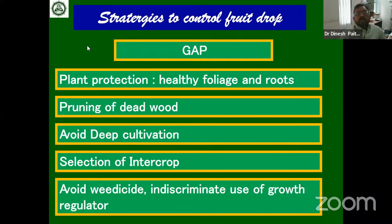Then, what are the strategies to control fruit drop? Plant protection means we have to maintain healthy foliage and healthy roots. Then the pruning of deadwood. After we harvest the fruits last year, deadwood remains, and it is predisposed to diseases that will get activated next year and carry that load. That's why removing deadwood is of utmost importance in citrus.